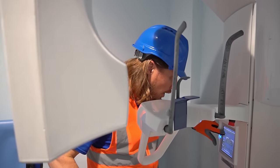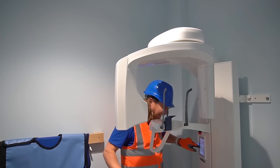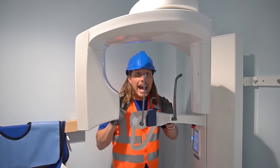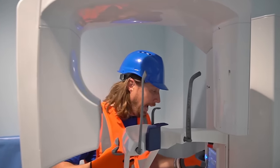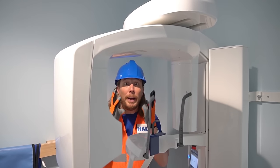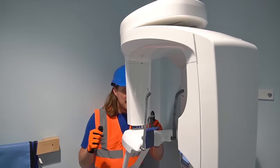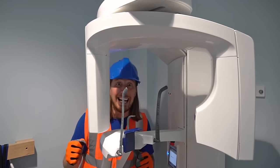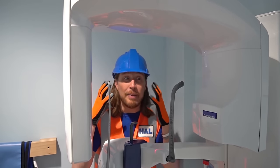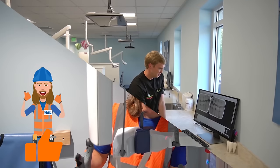And look, it can go up and it can go down according to how tall you are. And what it does is it spins around. Look. And it takes a picture of your whole entire mouth. Look in there. Check that out. How cool is that? So you get a picture of your whole entire mouth. That's awesome. So much fun here.